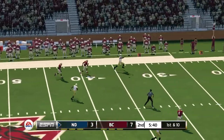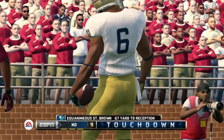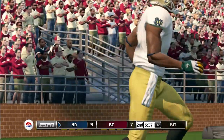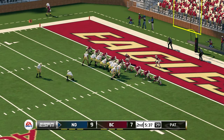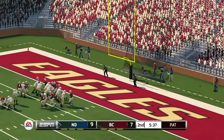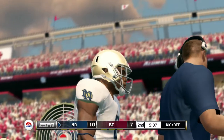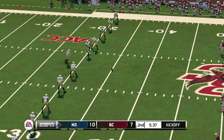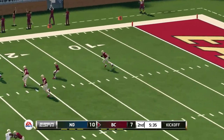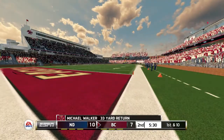He sails it long. And he makes the catch. Touchdown, Notre Dame. Trying to go up by 3. They'll kick the extra point. And he hits the PAT. Looks like they're ready for the kick. Walker from the 2. Across the 30. He's taken down at the 35-yard line.